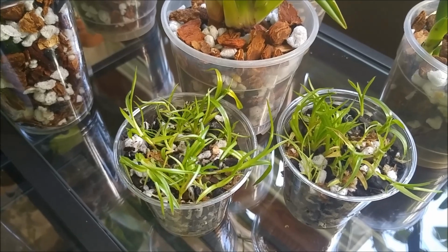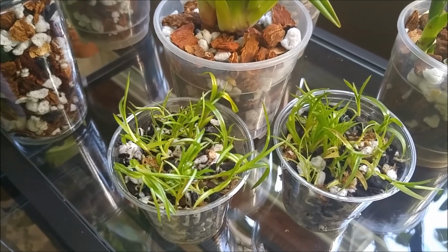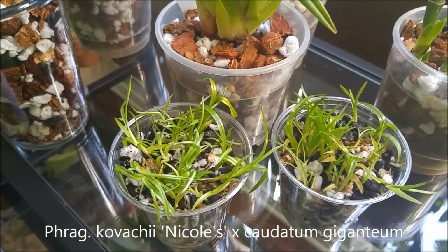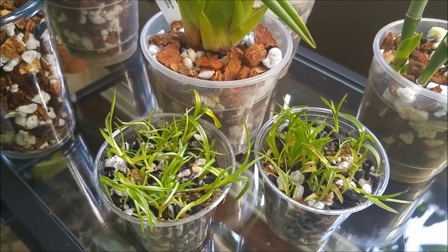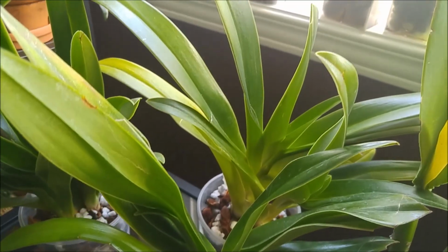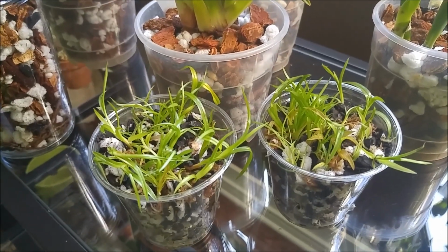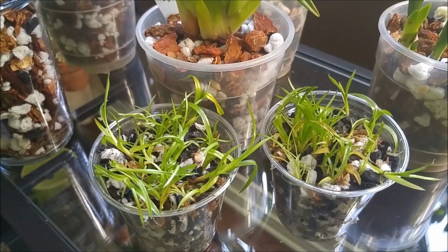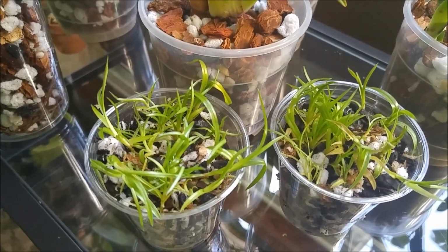Time will tell. This is a cross of kovachii, but I call it kovachii, it's less awkward for my tongue. So kovachii crossed with caudatum giganteum. And I also bought the adult plant of a similar cross. I'll show it later, it's there in the back. But this caudatum is giganteum, and kovachii has pretty gigantic blooms too. So in this cross I'm after the huge blooms. But that's, of course, if they will survive.